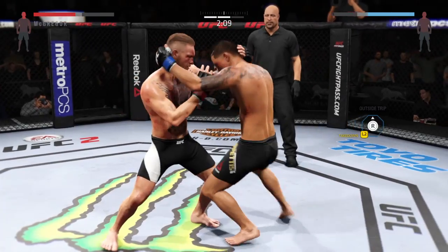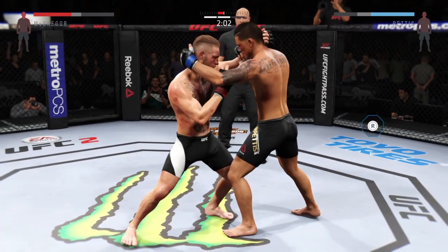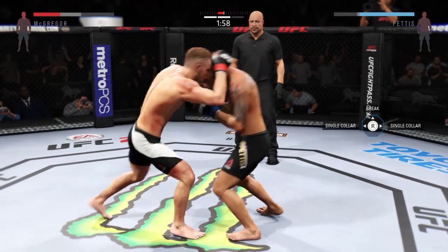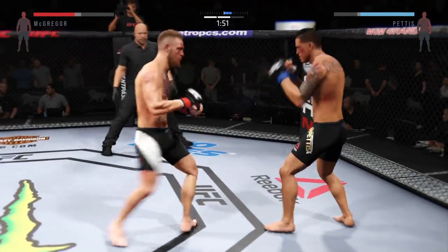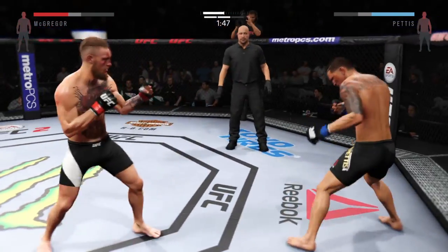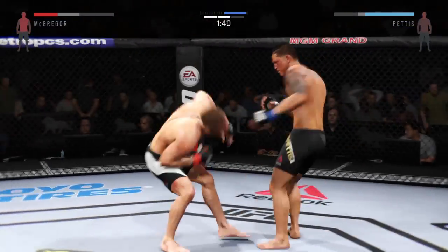Looking to close the distance. Knee to the body. Pettis with the good uppercut in the clinch. And right into the Muay Thai clinch. And they disengage from the clinch. There it is. Oh, look at that. Oh, that caught him. Now kick to the body.